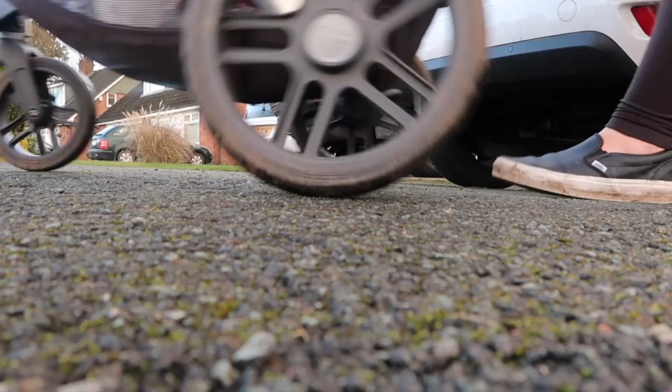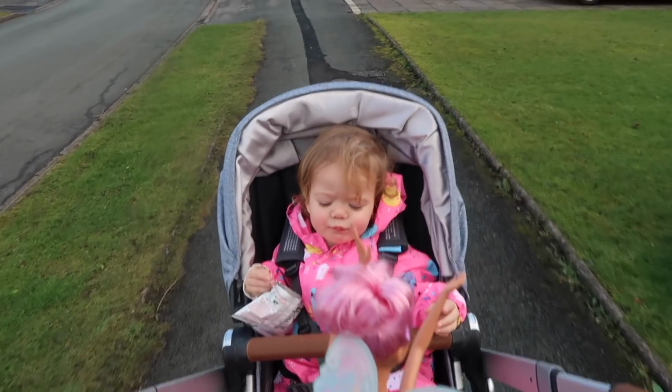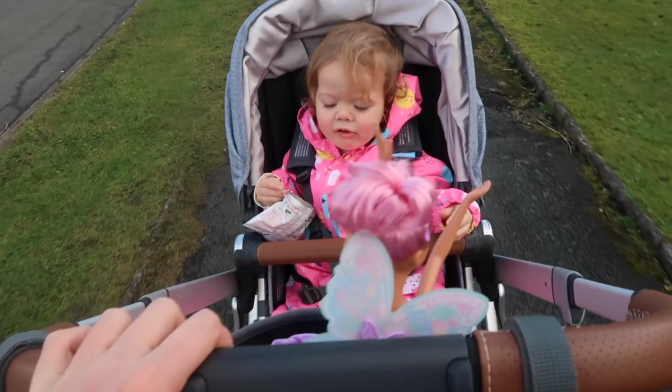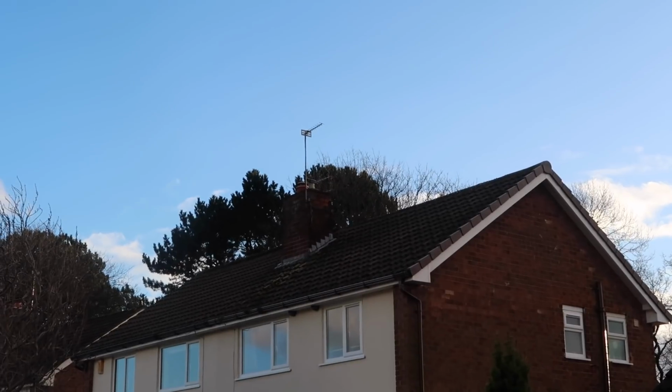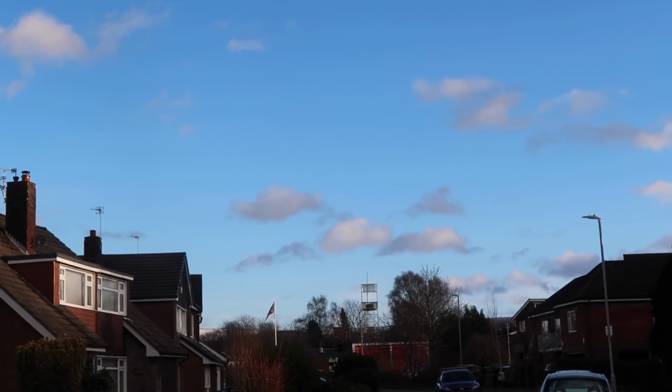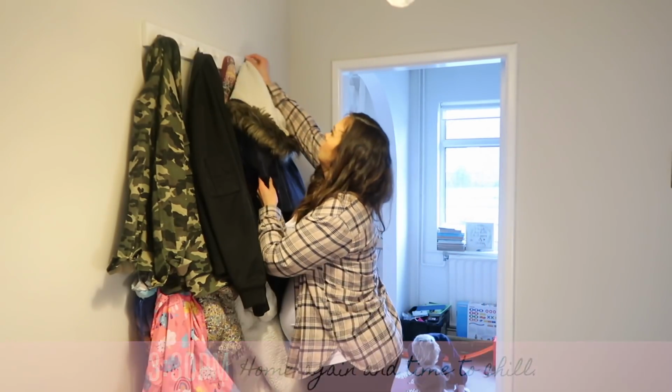I walk to school every single day because we live really close, and I just like walking and getting out and about. I prefer walking to driving, to be honest. And Daisy had her snack, and Barbie has come along for the ride with us as well. Always keeps her happy. And we just walk, go and get Bill. Thankfully it's not raining today because I hate it when it's raining. And then once we're home we put the shoes and the coats away and we settle down to play.